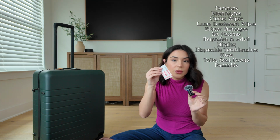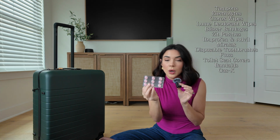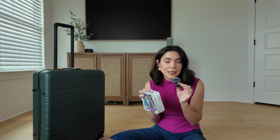I also have Band-Aids, tons of different sizes of Band-Aids. Gas-X, because we all know we get super bloated and feel weird on an airplane. And I also have Midol. So that's about what I have in this little pack here. It just makes me feel better to know that I have those things. Obviously, I know I can get some of these things while I'm over there, but it just makes me happy to know that I am covered no matter what could possibly happen to me. So that is what is in this little tote.